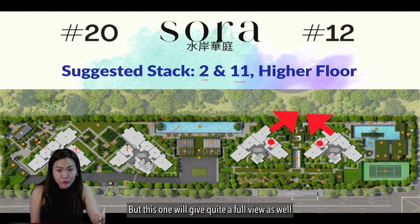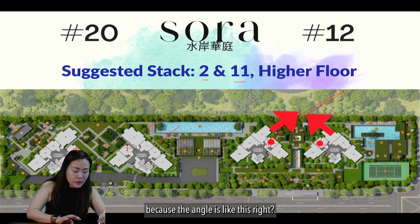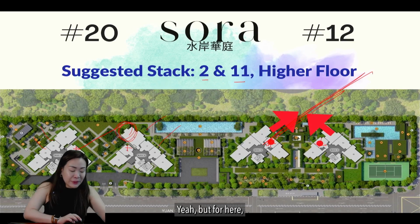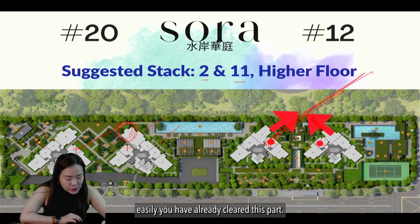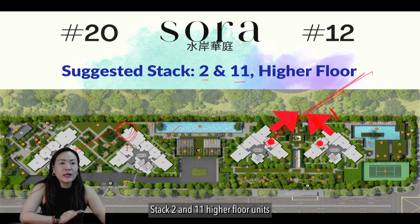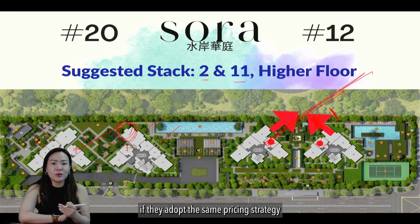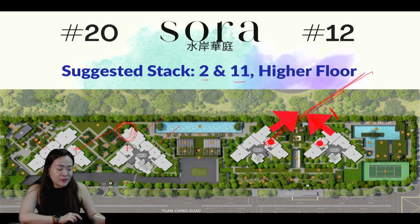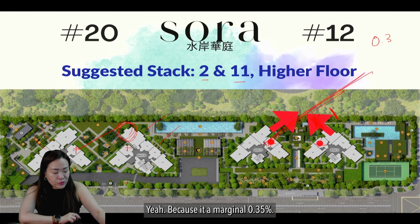But this one will get quite a full view as well because the angle is like this, right? You won't get blocked. But whereas for here, you might get a bit of blockage because of here. Yeah, but for here, easily you have already cleared this part. Stack 2 and 11 higher floor units are the ones that I will go for if they adopt the same pricing strategy as Lake Gardens. Yeah, because it's a marginal 0.35%.